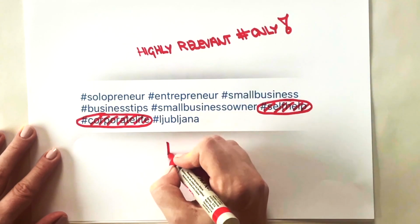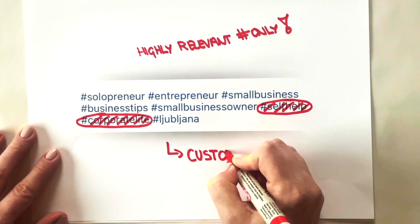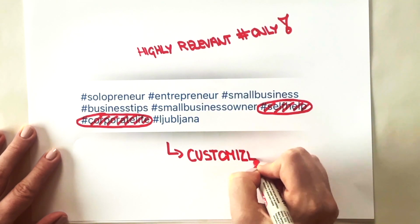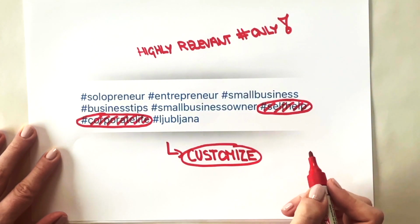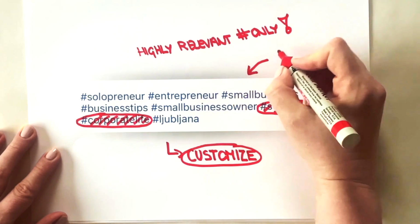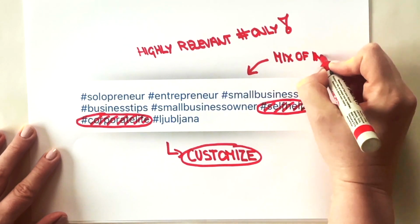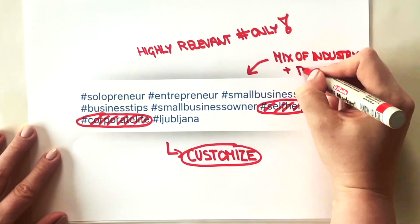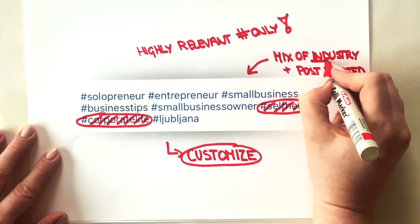And stop using the same set of hashtags for every post. Every post is different, so you should switch up your hashtags every time. Have a set prepared for each of your content pillars and customize them for each post by adding or removing a few hashtags, depending on what the post is about. Make sure that there is a mix of different types of hashtags, such as industry and post-specific hashtags.